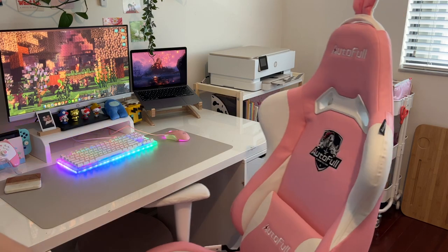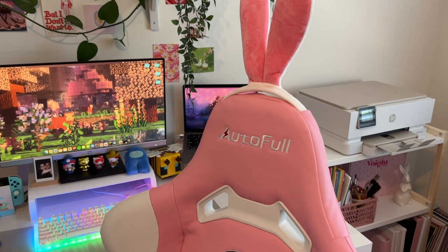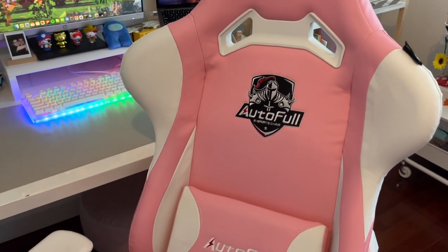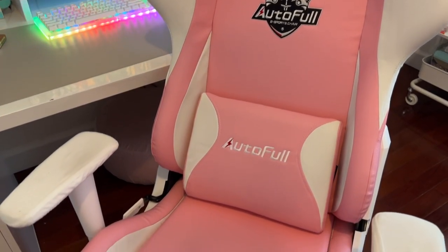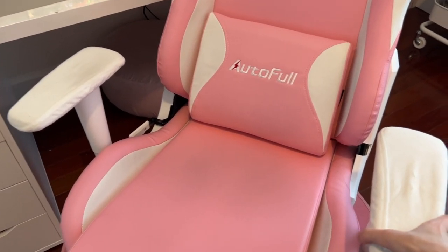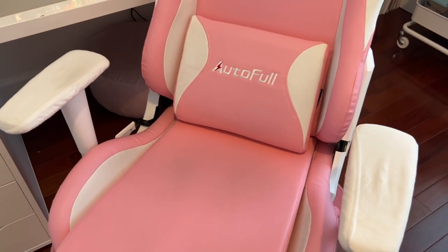This is my desk chair, and it is actually a gaming chair from Autoful, and it has cute little bunny ears on it, and I just love the pink color. I just feel like it ties my space together so nicely, and the armrest things are actually adjustable, which I find really helpful whenever I am trying to cross my legs when I'm sitting down.